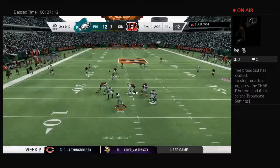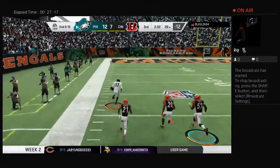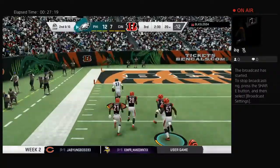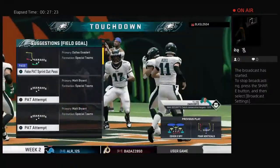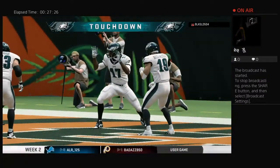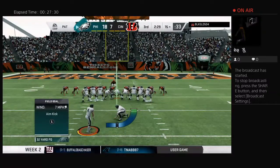Now Wentz. Well, this is taken in. It's complete. Past the 20, 10. Touchdown, Philadelphia. Alshon Jeffery, an 80-yard touchdown. And the Eagles are able to push further out in front.